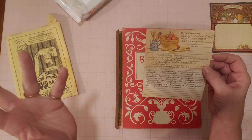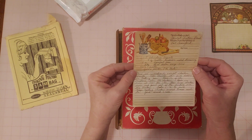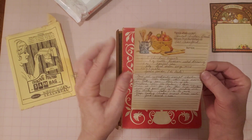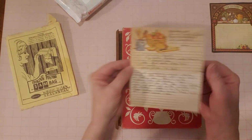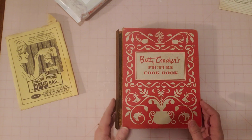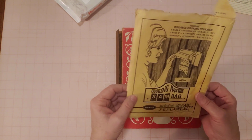There were a few things floating around there, and they were mostly newspaper clippings. Nothing unique enough for me to pick up, except for this right here, which I thought was cool. I love the recipe card. I love the old grunginess of it. And it has a handwritten recipe. Here's the back, so I'm going to add that to my handwritten recipe collection that I use in my journals.